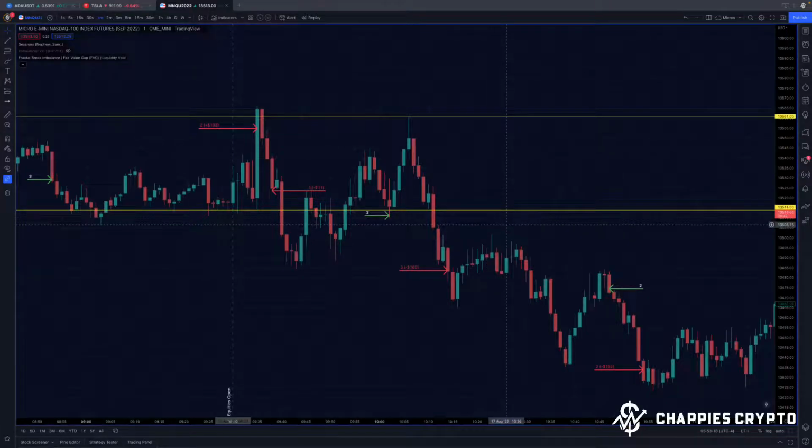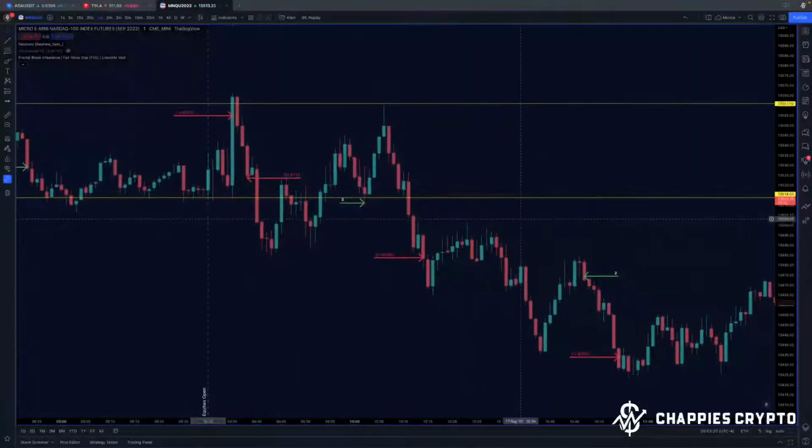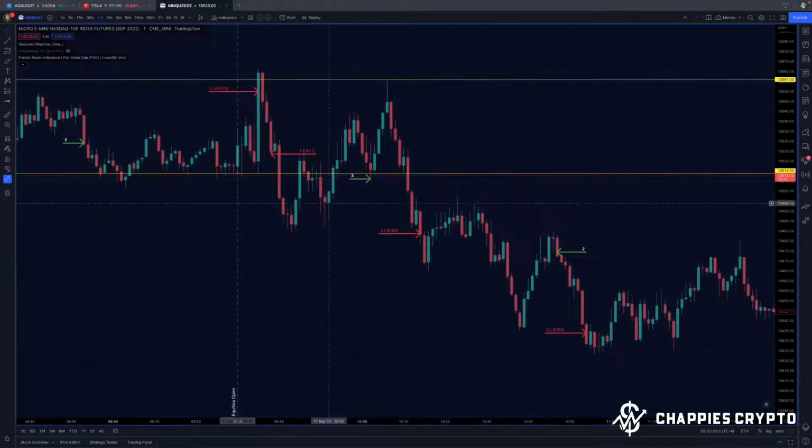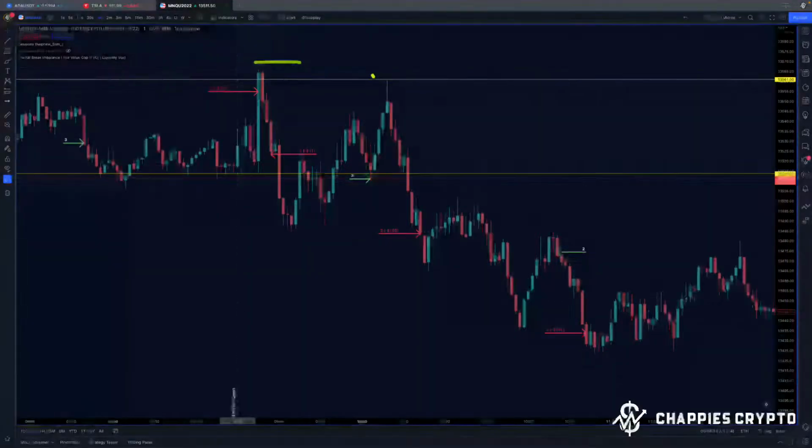And I just had it stuck in my head for whatever reason that I'm going to go long. So my next trade, I was looking for another long setup. I suppose when I look at this and review this, I'm not really sure why I was stuck on long, because we've got this lower low here, and price is just doing these lower lows for the rest of the morning really.